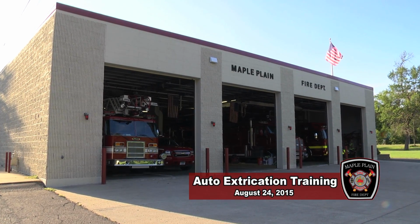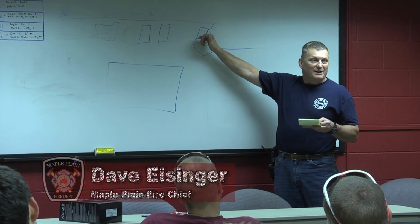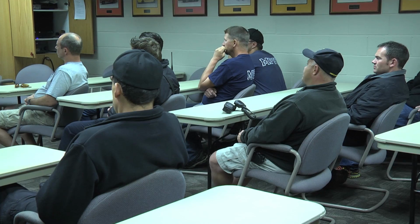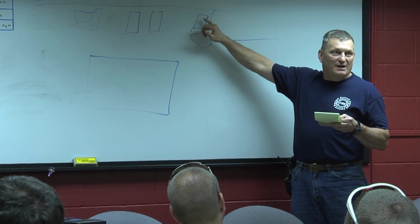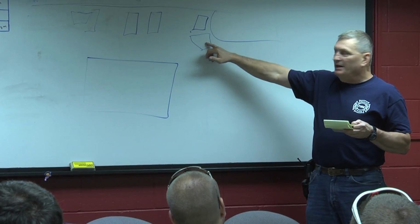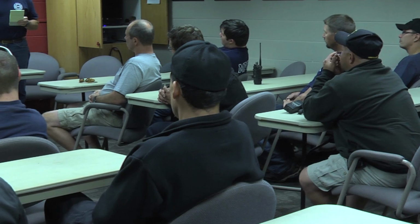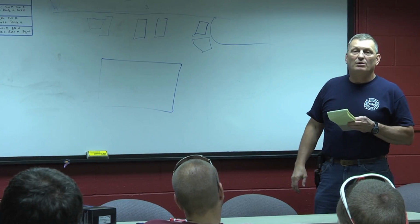Tonight we're doing auto extrication. There is a combination, you guys figured out, of deceased victims in there and alive people. One in the front is alive, one in the back is alive, and then we've got one victim alive in this car here. Use that just as your scenario as you start to take it apart so you have a little bit of a goal of what you're doing.